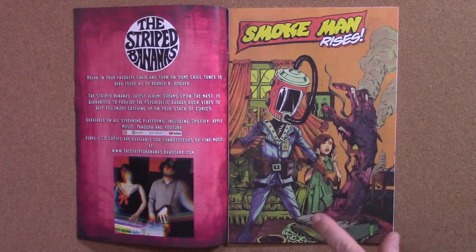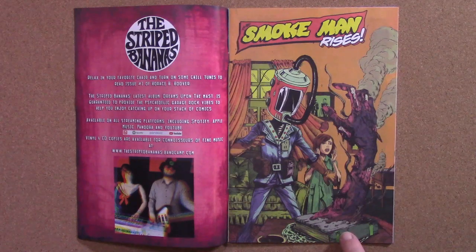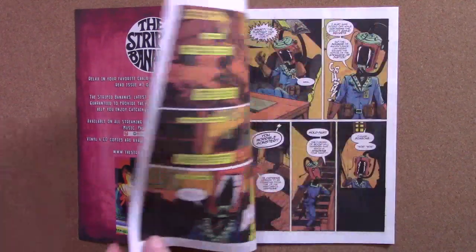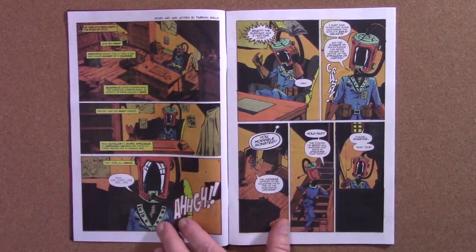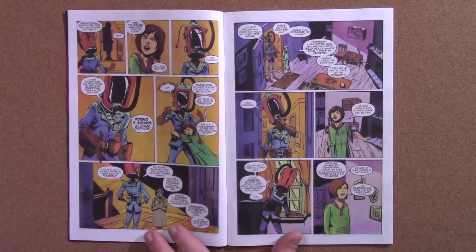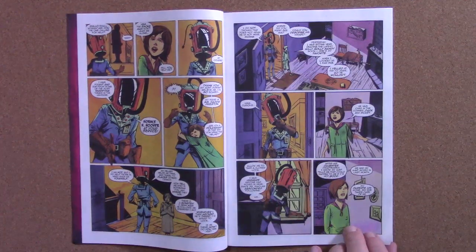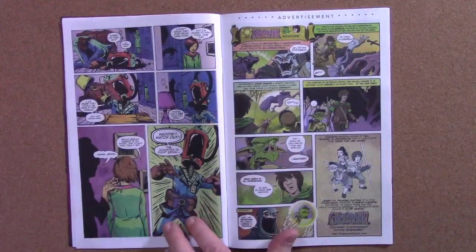As we see, the interiors are in color. A fantastic splash page opener for Horace H Hoover, The Smoke Man Rises. It's a nice little introduction. This is Horace Hoover living in this apartment complex, and he comes to the aid of a little girl who is being accosted by some kind of a hideous monster. I think they did a great job with the colors. It really works well. Very, very sharp.